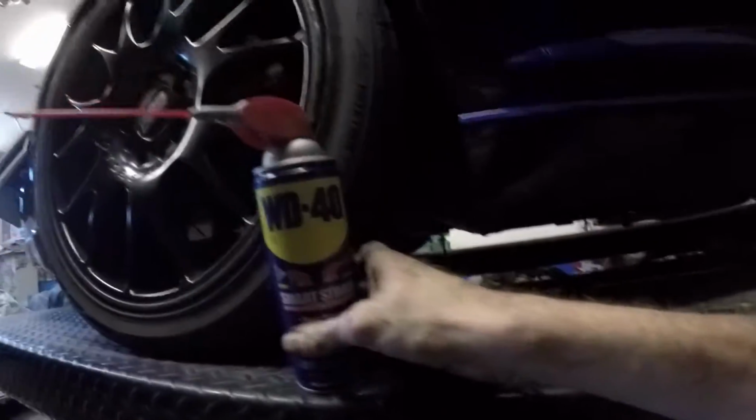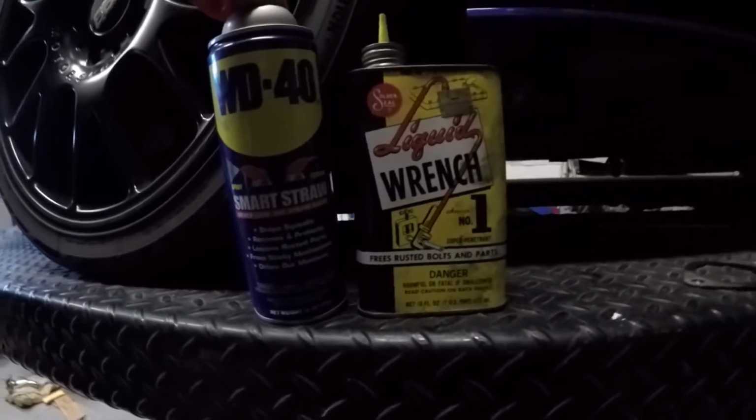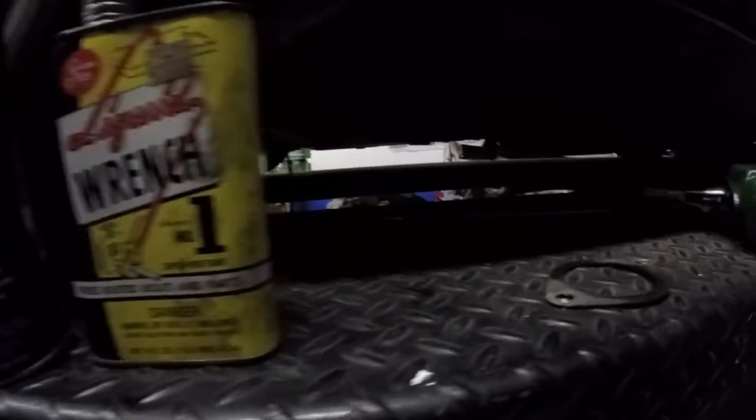I had to put penetrating lube on there. I had to get our super crazy impact gun, which I'll show you over here, just to get that one off. So this is our most powerful gun here. So had to hook up the air to it, using WD-40. Also using this. This looks like it was made in the 70s or 80s, so I'm glad we still had some of this. But oh, I'm so glad that that's off.